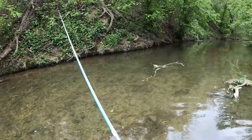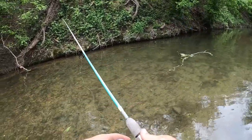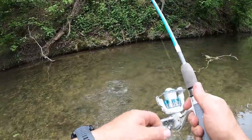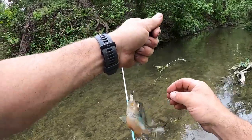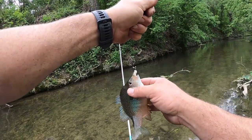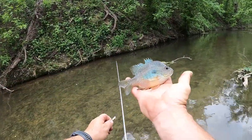Oh, I had one right there. Oh, it's a little bass. Let's see if we can catch that bass. Nope, I caught something else. Oh, that is a pretty fish. Green sunfish? I believe so. Let me know in the comments, guys. I'm pretty sure that's a green sunfish, but man, look at the colors on that thing.